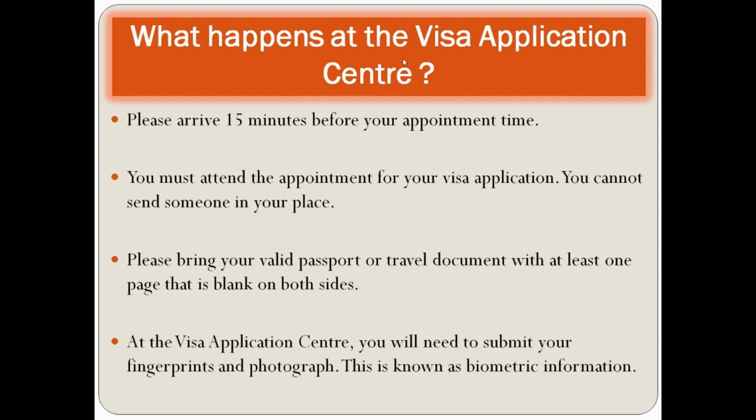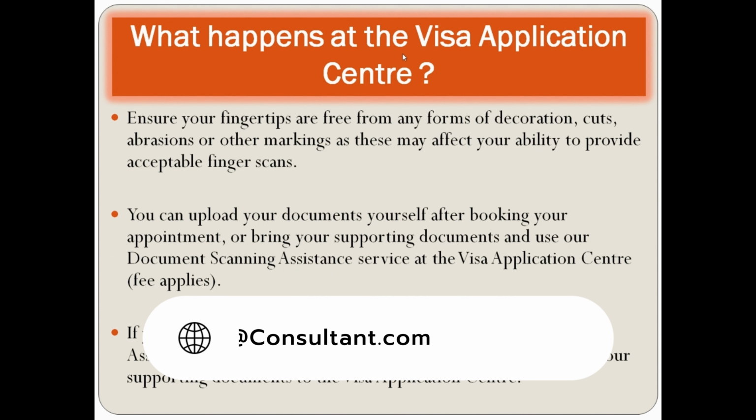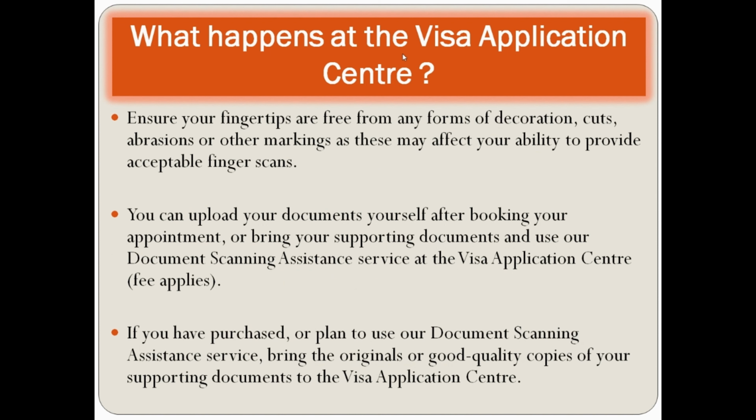At the visa application center, you will need to submit your fingerprints and photograph. This is known as biometric information. Ensure your fingertips are free from any form of decoration or cuts, for example mehendi. You can upload your documents yourself after booking your appointment, or bring your supporting documents and use the document scanning service at the visa application center. If you plan to use the document scanning service, make sure you bring them in sequence and the quality of the documents is correct.